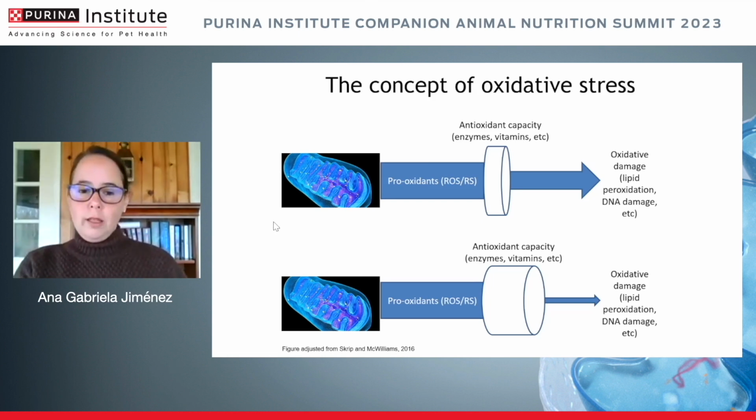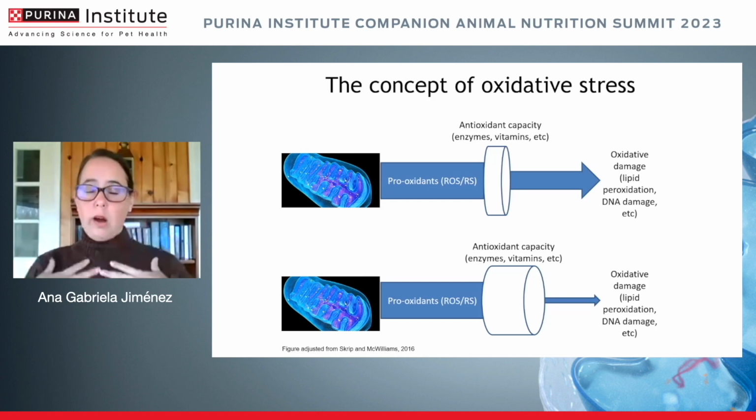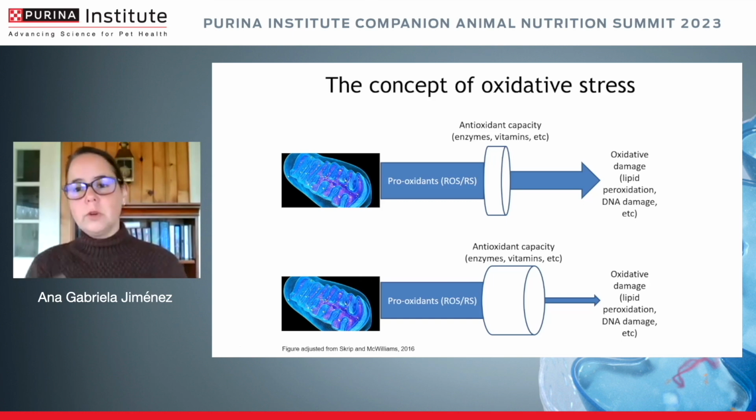And so each cell has a developed antioxidant capacity system. This antioxidant capacity system can be endogenous, what our cells are making, or it can be exogenous. It can be coming from our diet, right? And so this is why blueberries, for example, are so good for us, because they have a whole lot of antioxidants.